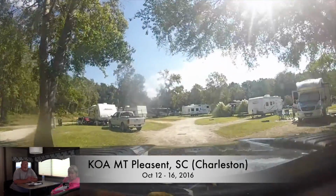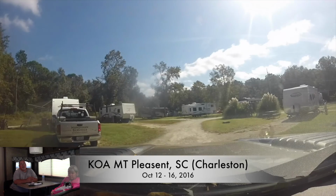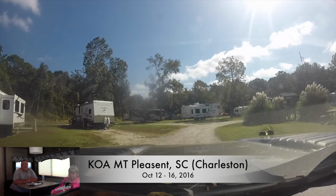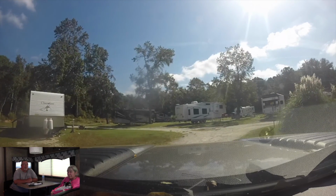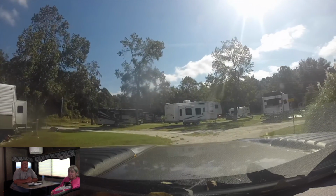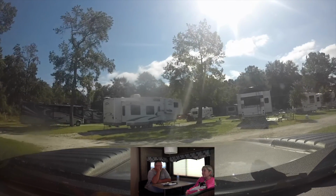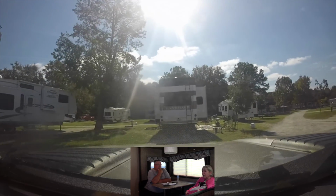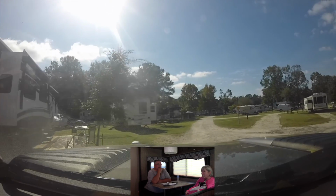You really couldn't tell that there was any damage at all from the hurricane at the campground itself. There's damage and flooding around in Charleston, but at the campground, they did a great job getting everything cleaned up, and you didn't notice any damage at all. It was very nice, and they kept the wash house where the bathrooms and everything were, the showers, real clean.